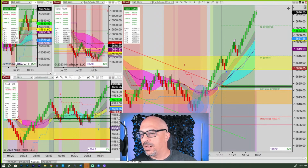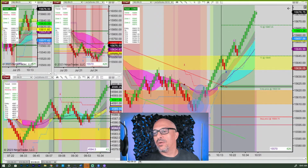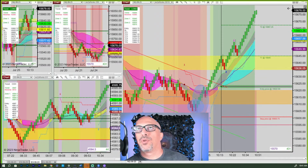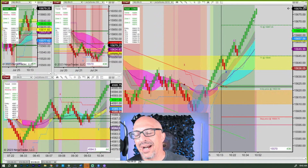Now the question here is in NQ. Is target number one pullbacks too deep of a pullback for an entry? What you will find out when the market does this is they will bring it in to the harmony wave right here and or the middle of the range and bounce it right back.